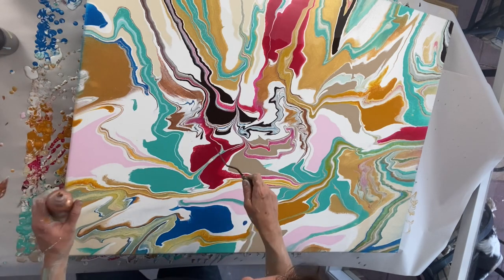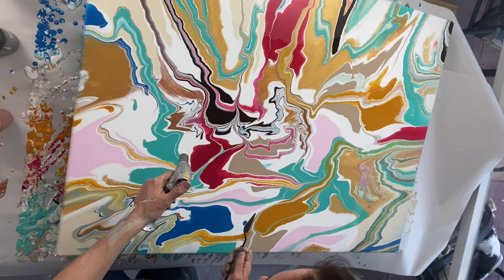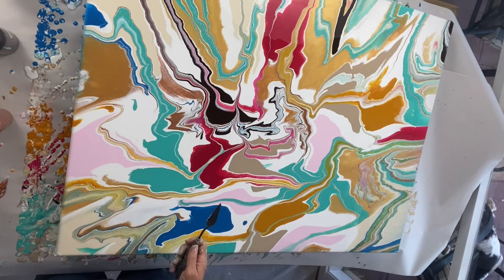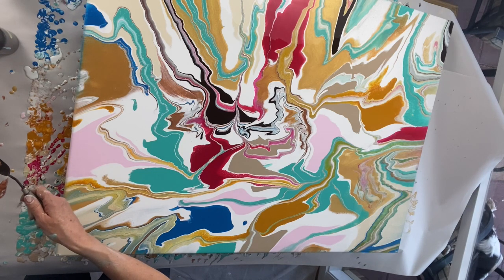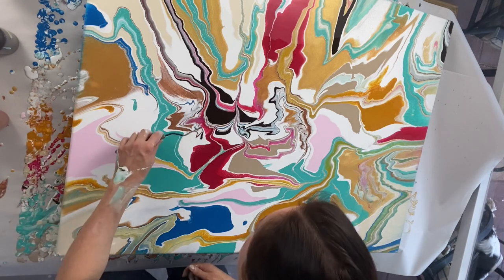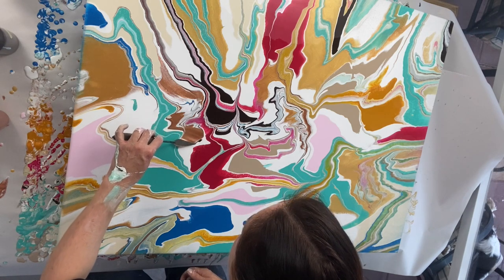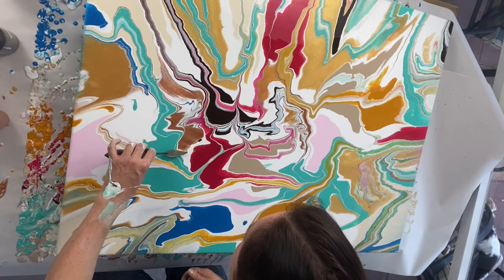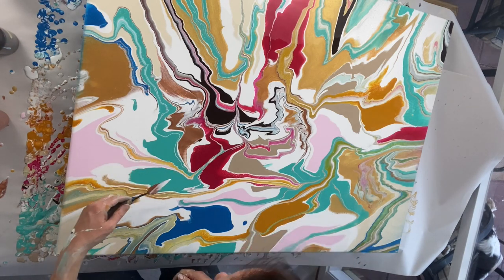And I might do, there's something in here. Maybe I'll just torch it. No, it doesn't want to come up. So I'm going to put a bit more bronze in that bit there. Just drag it down. Beautiful.